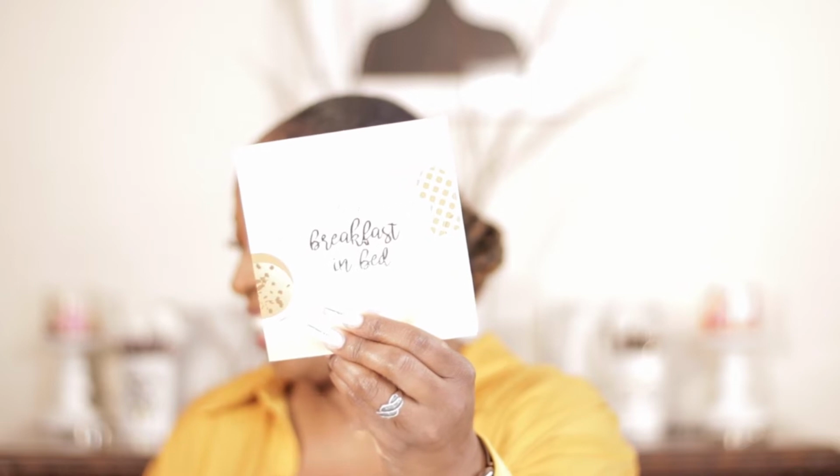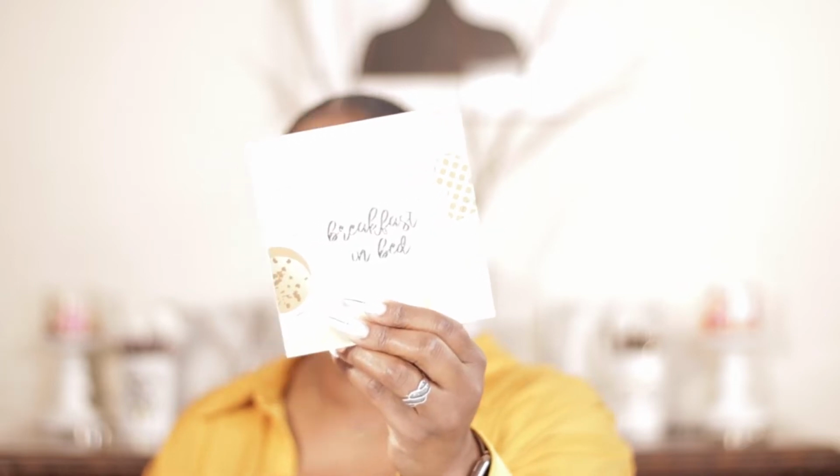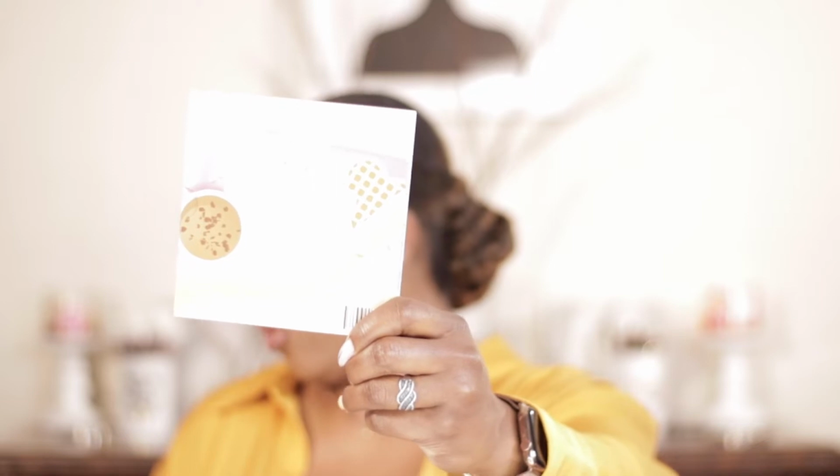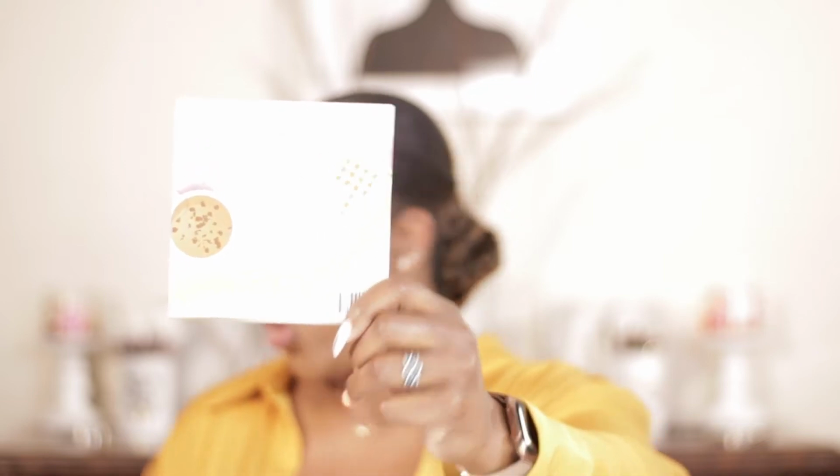So the first thing I'm pulling out is something from Beauty Bakery. This is their Breakfast in Bed eyeshadow palette. Their names always crack me up. So that is what the packaging looks like. On the back, I'll show you what the back looks like. I just feel like you guys can't even really see, it's so bright. Okay, it's bright in here.